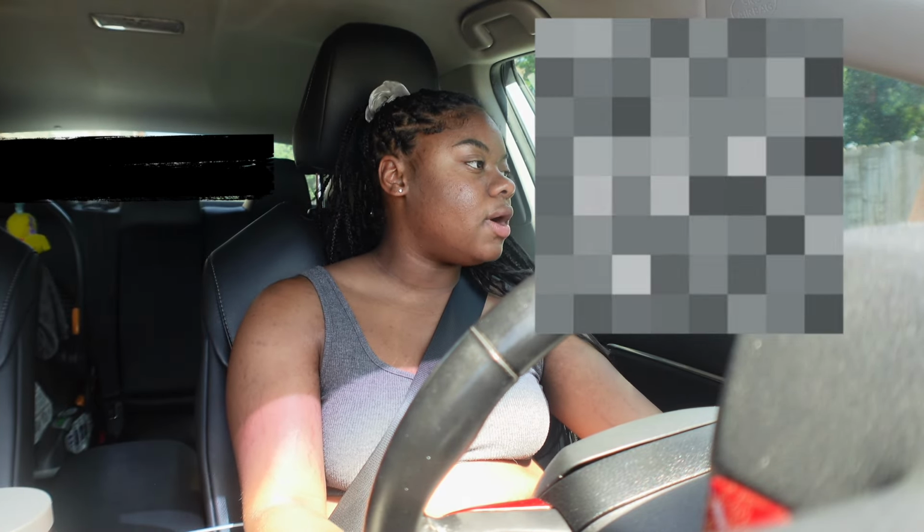Y'all, I have a bad habit of not checking my mirrors before I leave the house. I just get in the car and go. And then when I try to look at my mirrors, I'm like, why can't I see nothing? And this is not my car, it's DJ's car. We going, mommy, we going.